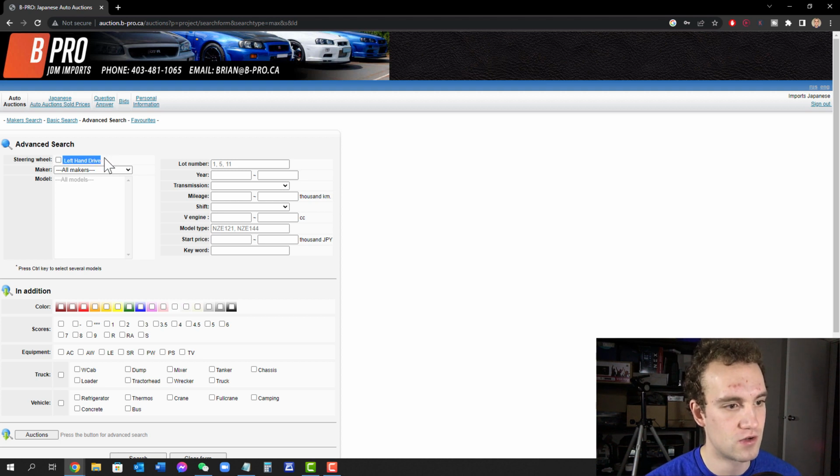Left-hand drive: if you would like to import a car that is left-hand drive rather than right-hand drive, you can select this option. The caveat being that left-hand drive cars are quite a bit more expensive because more people would rather have the convenience of left-hand drive compared to right-hand drive. So I'm going to leave this unchecked.